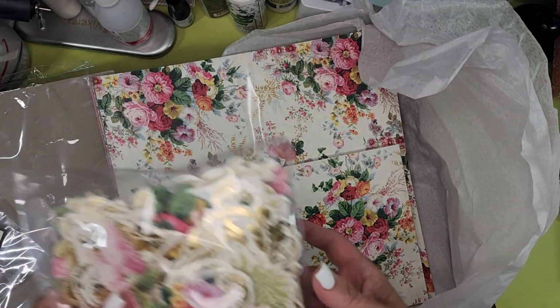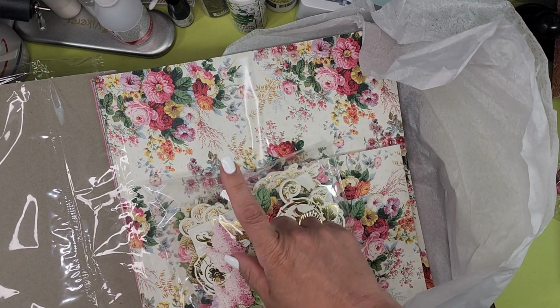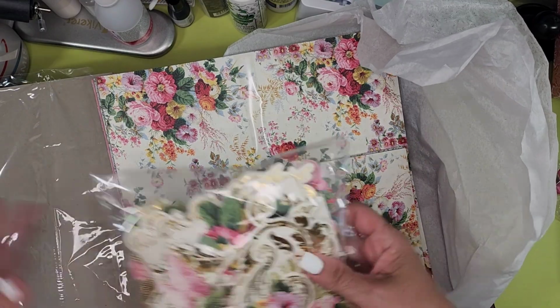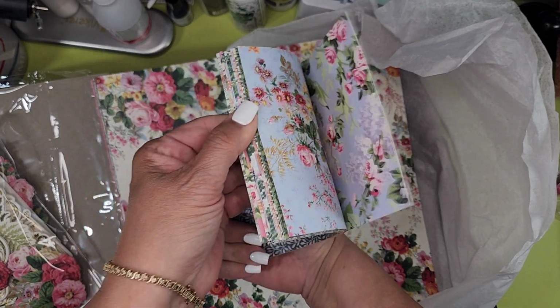It probably tells me somewhere on here, but I'm not really paying attention. 24 sheets of paper, 24 of the 5x7 paper, 90 embellishments, 24 sentiments. Okay, so here we go. I'm just going to flip through this. So that's the Annalise. We have the 5x7.